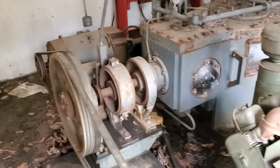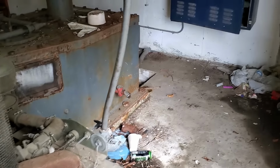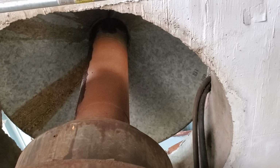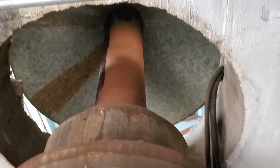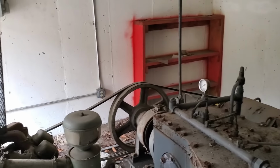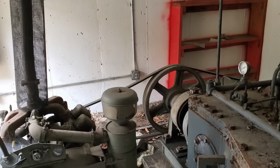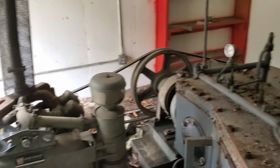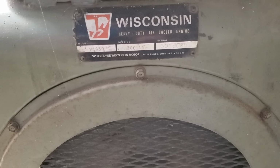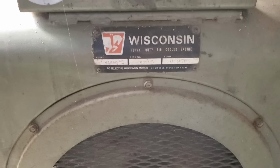So if you guys could explain what I'm looking at, I'd love to hear it. I don't know much about this. But this is probably the big auger that spins the wheel, the big shaft that goes up to the viewing platform. So I'm guessing the electric motor, I don't know, I'm not even gonna try and guess, but it looks like a Wisconsin heavy duty air cooled engine is what powered it.